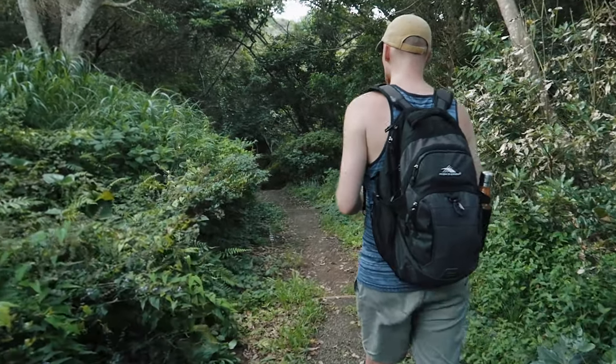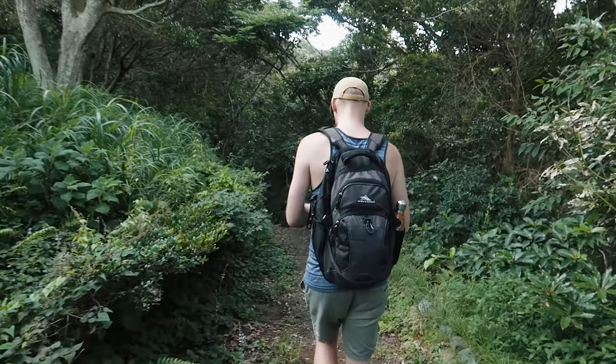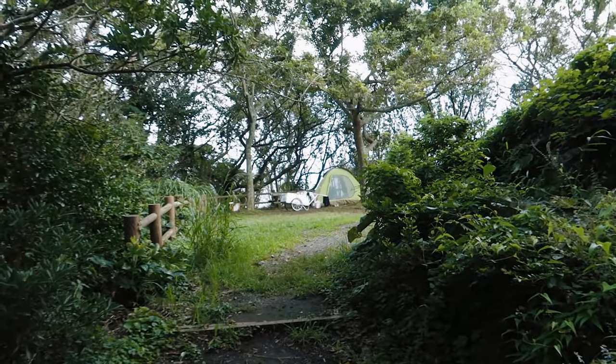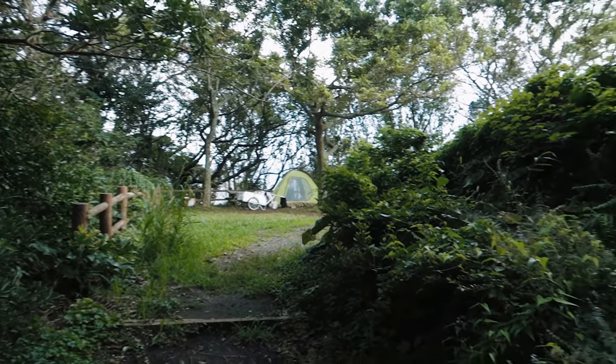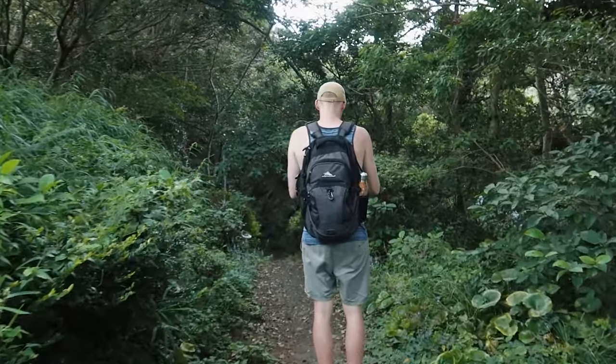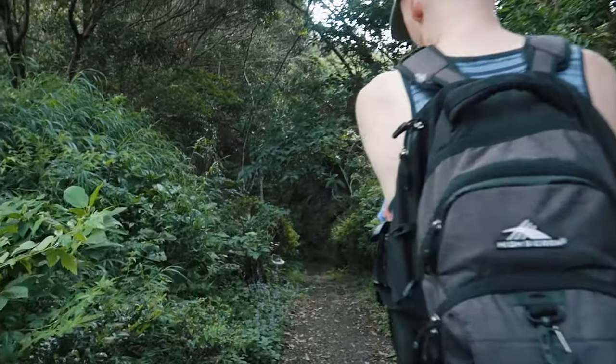We're going to go on a quick little adventure around the place and see what there is, and we'll take you guys along with us. We found this path leading from the campground, and we're really, really hoping that it leads us down to a beach that we saw from the campground.